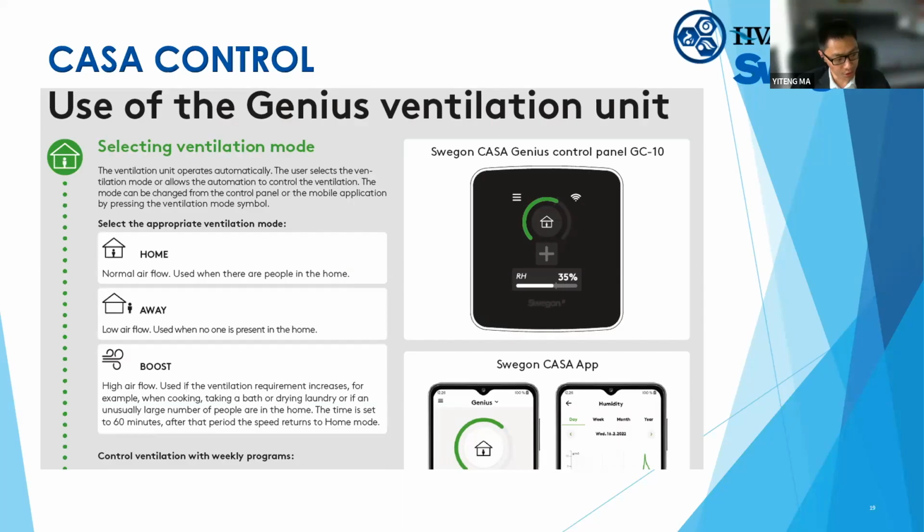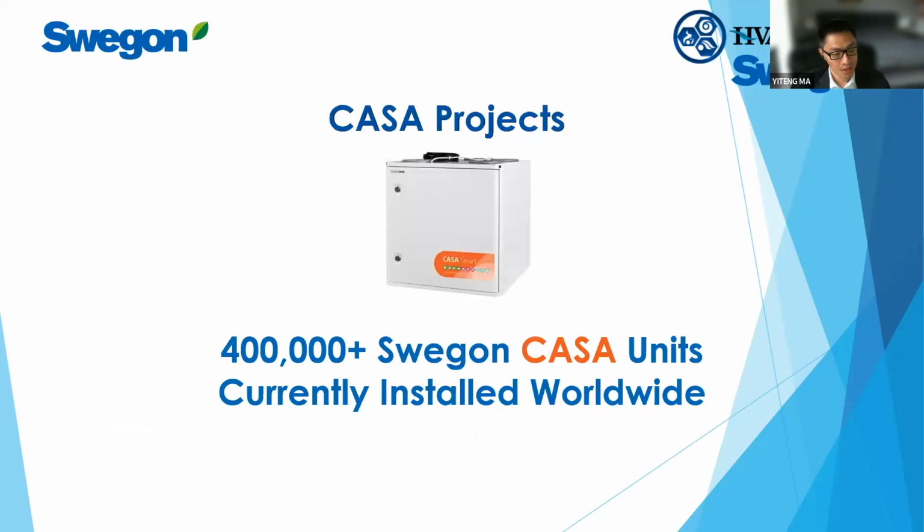And also we can do the pressure transducer housing. It's also available for constant duct pressure functionality. Last but not least, the CASA unit uses Modbus control and requires an external router to convert to BACnet if needed. So right now, globally, we have more than 400,000 Swegon CASA units installed in the world. The majority of them are in Europe, but we're pretty excited to bring those units to our home here in North America.